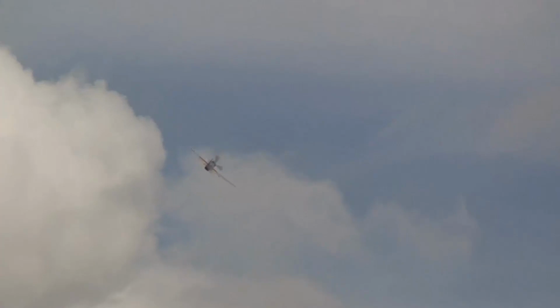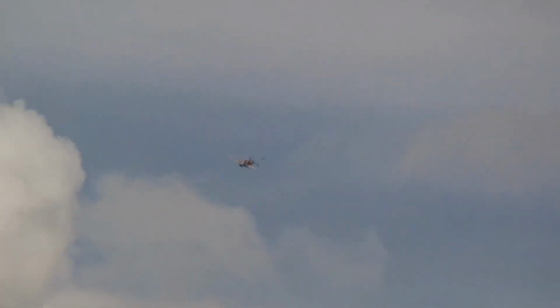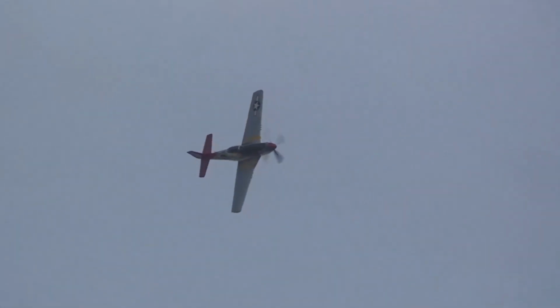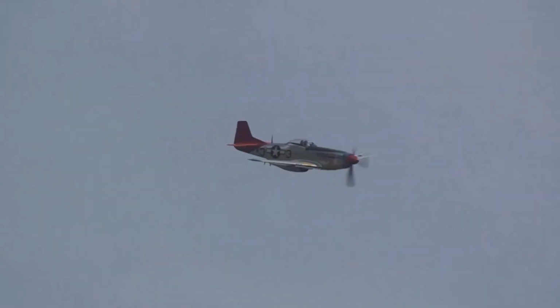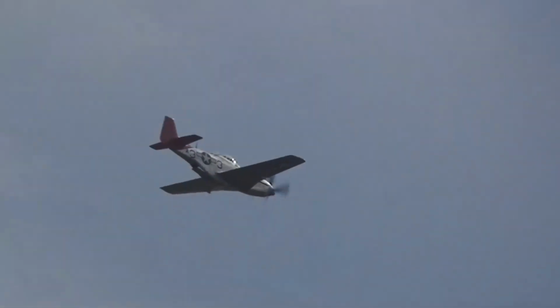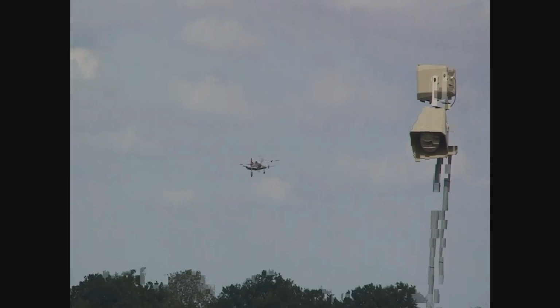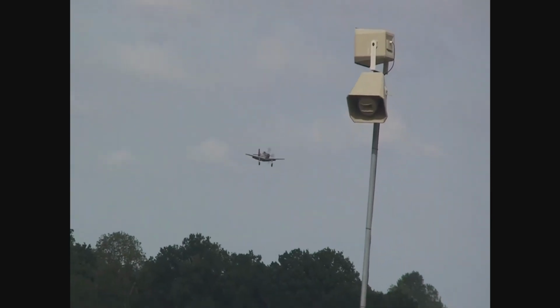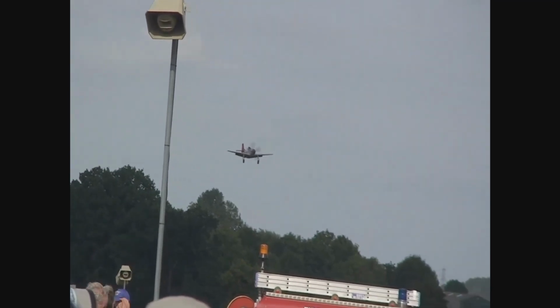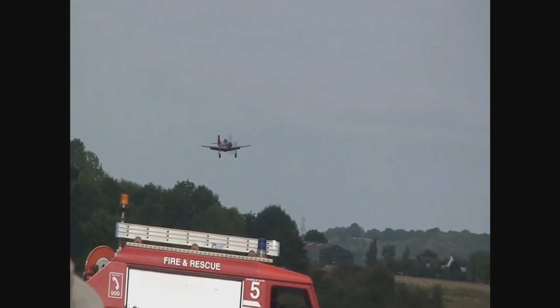Gentle wing waggle from Peter Tugman in the graceful roll. It's got a lot of noise around him, so when he comes in, wait for him to switch off and get out of the aircraft before you give him a nice round of applause, because he thoroughly deserves it.